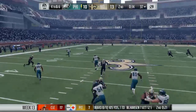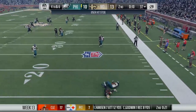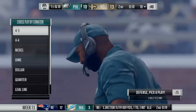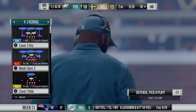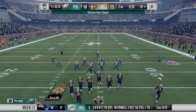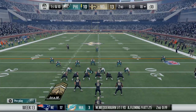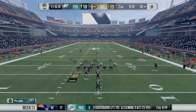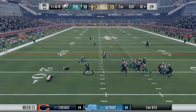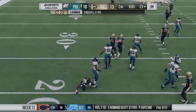He's been a busy man here in this first half as he gets it away. And a big hit at the end of that one. He's knocked down hard at the 18-yard line. They start the drive on the ground. Kamara. And he'll take this one up to about the 23.